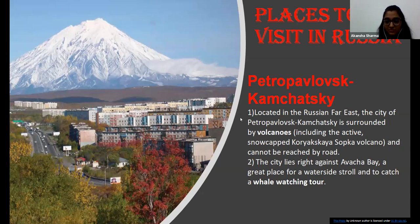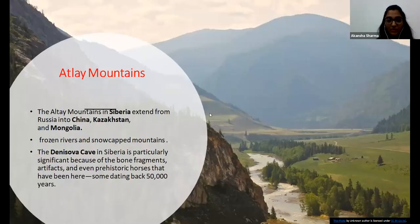Next is the Altai Mountains. The Altai Mountains are in Siberia, which extends from Russia to China, Kazakhstan, and Mongolia. It contains frozen rivers and snow-capped mountains. It has museums. The museum is Denisova Cave in Siberia, and is particularly significant because of bone fragments and artifacts, and even prehistoric horses that have been here. They date from 50,000 years back.